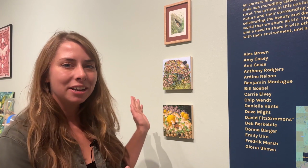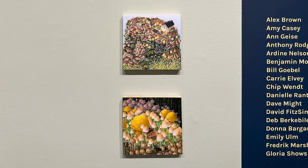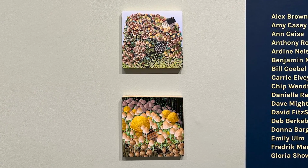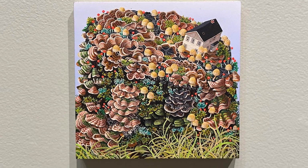This is artwork by Amy Casey. We found her through the Ohio Arts Council. She does these incredibly detailed, playful portraits of mushrooms and just the tiniest things. When you look at her work, especially when it's listed online, it's really hard to tell the scale of it. We assumed that these were going to be giant pieces, and we were emailing back and forth, and she's like, I just want to let you know these are tiny.